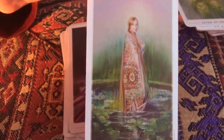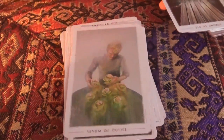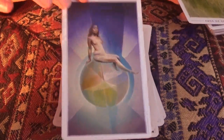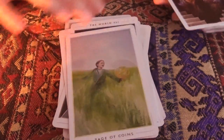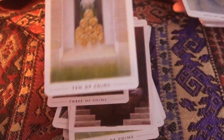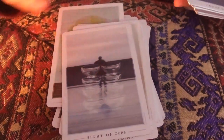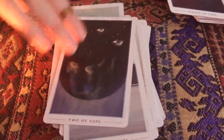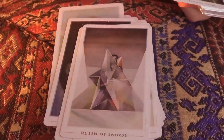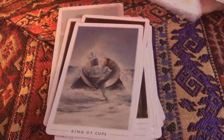Look at this, so gorgeous. The Empress. Very beautiful. I hope that you guys can see the cards well. What's your favorite deck or favorite decks? If you have any of those, please let me know in the comments. And what was your first deck, perhaps, if you are a long-time tarot reader?